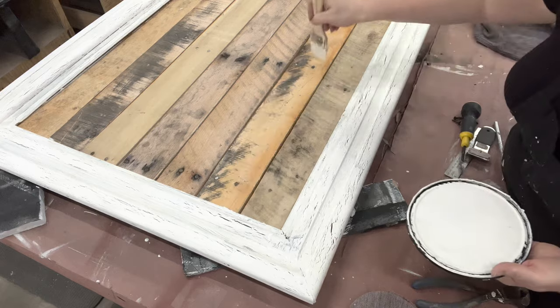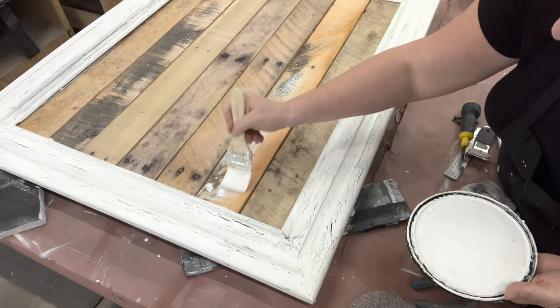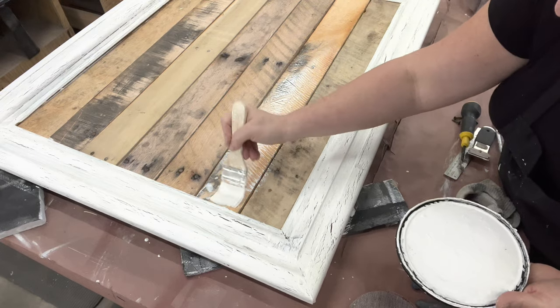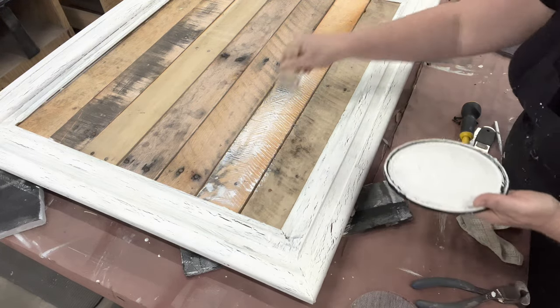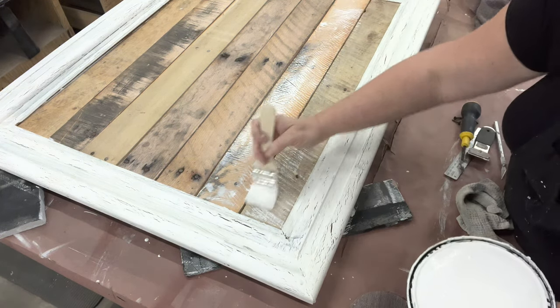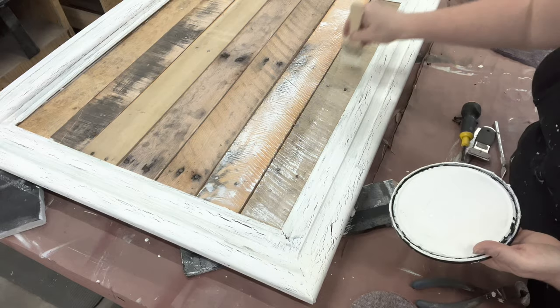Blend in this pallet wood just a wee bit so it doesn't stick out in your face. So all I'm going to do is a dry brush, where there's minimum paint on my paintbrush. And I'm just going to let it hit all those grooves, all the texture that's on the pallet wood.